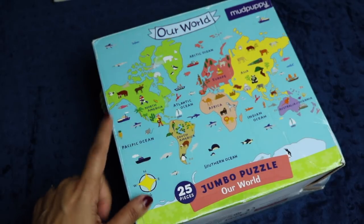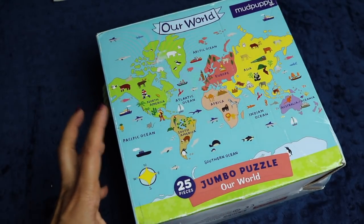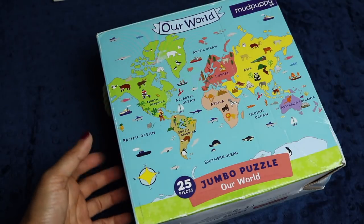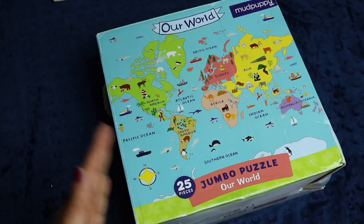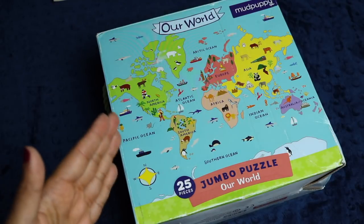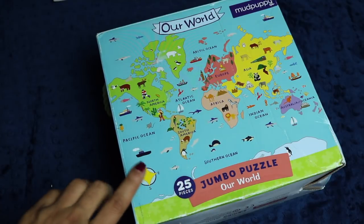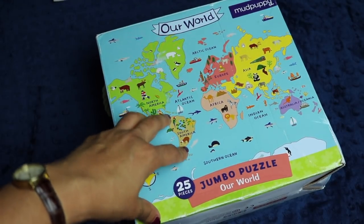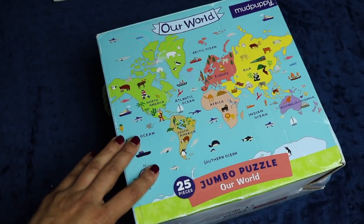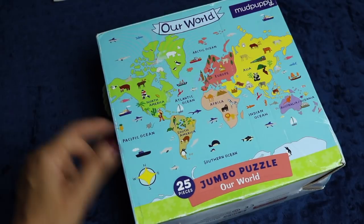It's my Mud Puppy, it's Our World, just 25 pieces and really well done so that the kids can put the puzzle pieces together. I think Melissa and Doug makes one of the world, which is a little bit harder because the pieces don't actually fit together. They sort of rest against each other, which is great for an older student actually, because it really tests their knowledge of geography. But for a smaller child, where you just want them to learn how to put a puzzle together and to see the 7 continents, this was perfect. I was really impressed with this find.